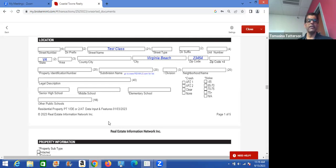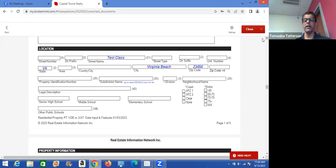If it's Main Street, you would just put street name Main, and in the street type you would put Street. Street type is lane, avenue, circle, you know, all that different stuff. So in the street name, you're not going to do Main Street, and then in street type, put Street again. All right. And then you got the direction. And unit number. So if it's a unit, you would put a unit number there.